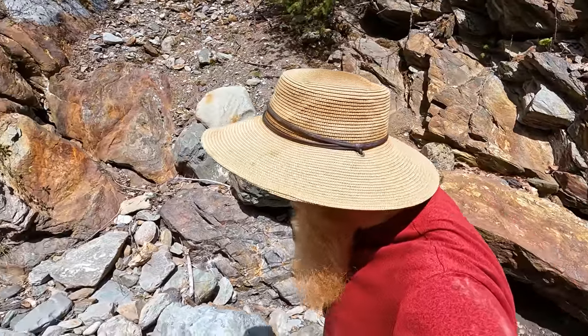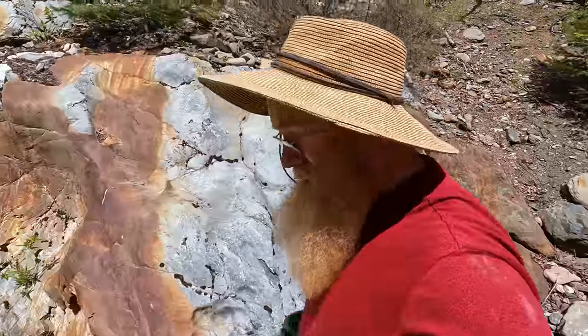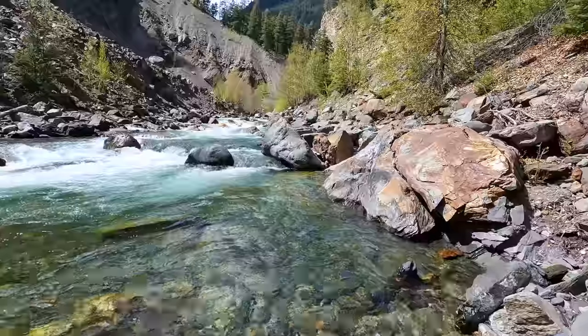Absolutely love them. Well, that was exciting. Let's go get some more. I got another pan from the next set of grates. Let's hope for another nugget.